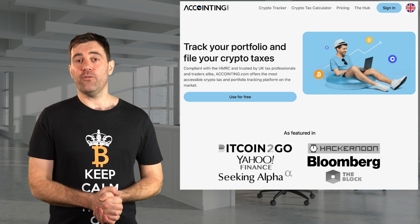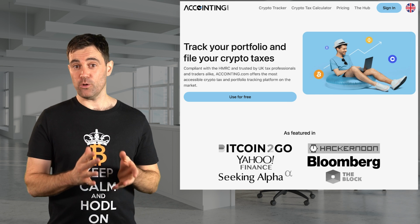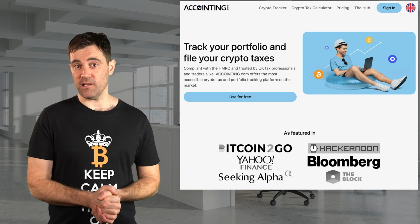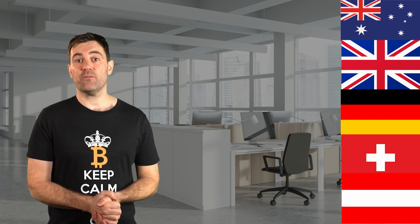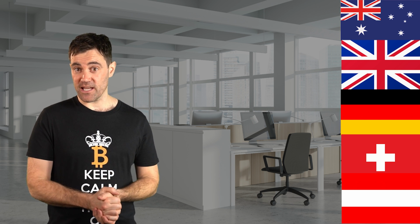Speaking of which, my next pick is certainly one to consider if you're living beyond Uncle Sam's borders. At number 4, I have Accointing. Now, this tool simultaneously tracks your portfolio and helps you file those crypto taxes at the speed of light. Also, if you live in Australia, the UK, Germany, Switzerland, or Austria, then you'll get a tax report generated which is specific to your country and its particular tax rules.